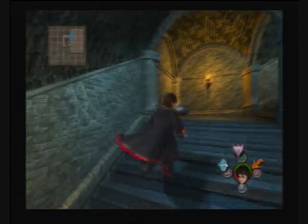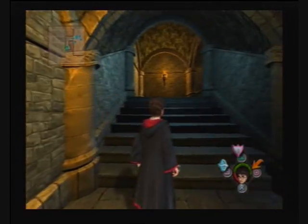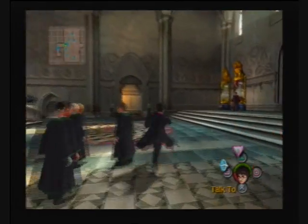So we're now making our way to the second floor. It's the charms class of the year. So we have a little spell called Carpe Retractum, Harry's first spell. Yep, you do that.